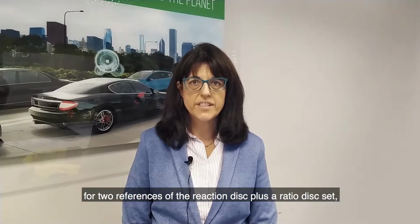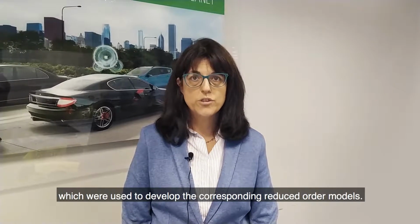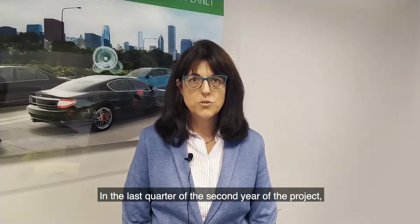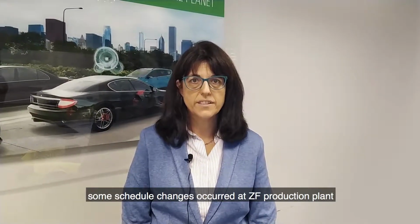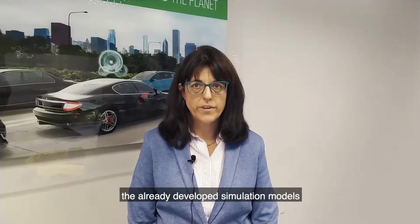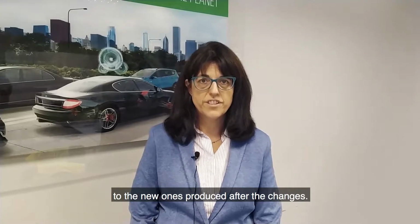For ZF, during the first 12 months of the project, ITAINNOVA and ZF developed knowledge-based models for 2 references of the reaction disk plus a ratio disk set, which were used to develop the corresponding reduced order models. In the last quarter of the second year of the project, some schedule changes occurred at the ZF production plant, leading to some rework to adapt the already developed simulation models to the new ones produced after the changes.